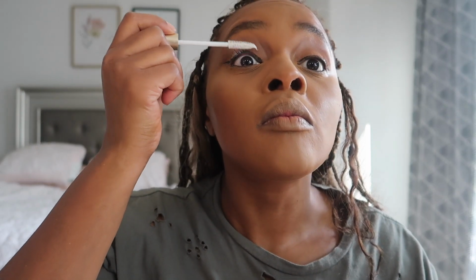Recently, I've started lining my full eye. I feel like it just looks so much better full coverage wise. So I'll go in with a black and just line the inside of my eyes to make them pop a little bit more. To finish off the eye look, we got to put on some mascara.